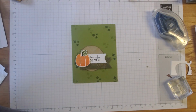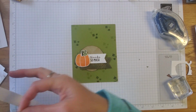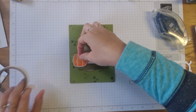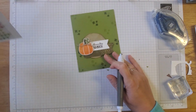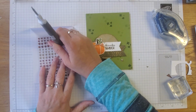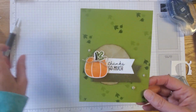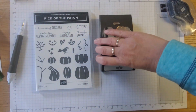Okay, and then we'll add this with a glue dot. Little mini glue dot. Okay, and then we'll put that there. Okay, and then last but not least, we'll grab our Take Your Pick tool and some of these brown little doodads, and we'll attach those to the card, like so. And there you have a cute little sweet and simple card with that Pick of the Patch bundle. So you can see that here.